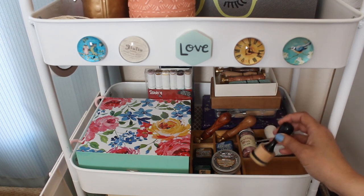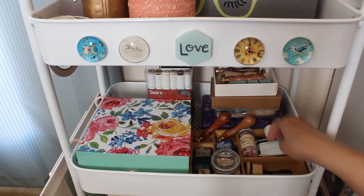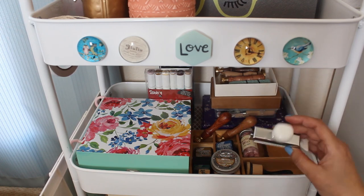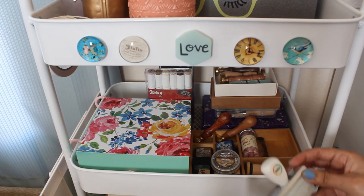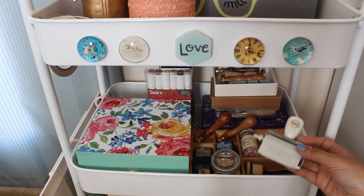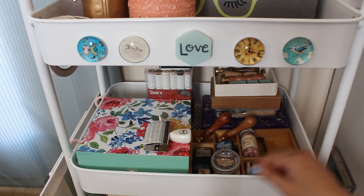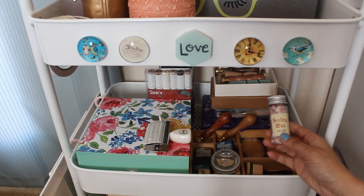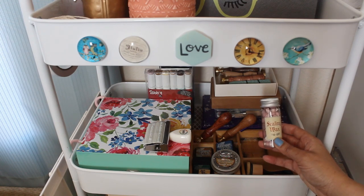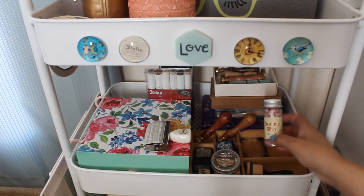We have our dauber, so we have that. And then I also have this wonderful stamp. I forget now. Oh, there it is. It is from Becky Higgins, and it has some sentiments on it. So I love using this as well in my journal. This one's a new one. I have my other wax seal pellet somewhere else in a larger jar, but wanted to try this for springtime. Maybe create some cherry blossom shaped ones.